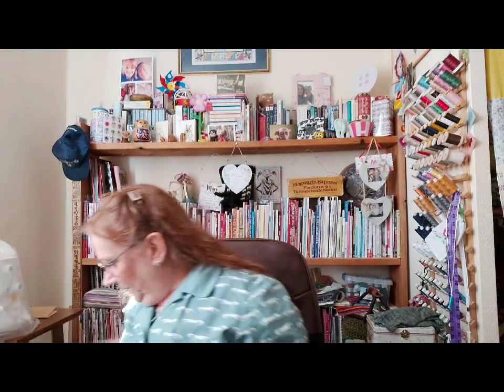And as I say, I have been using some of the called for threads, but some of them I don't have, so I have gone through my stash and found an equivalent, and it seems to be working okay. Right then, so they are my works in progress.